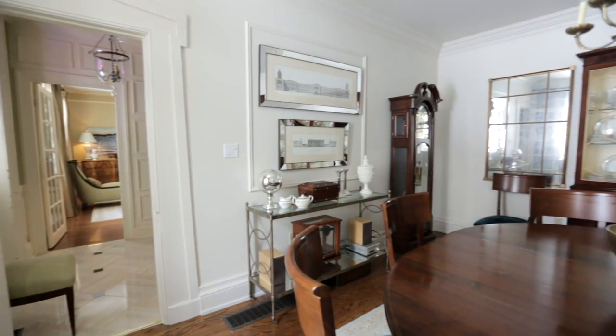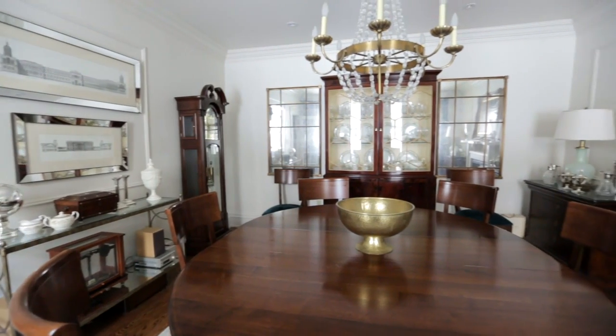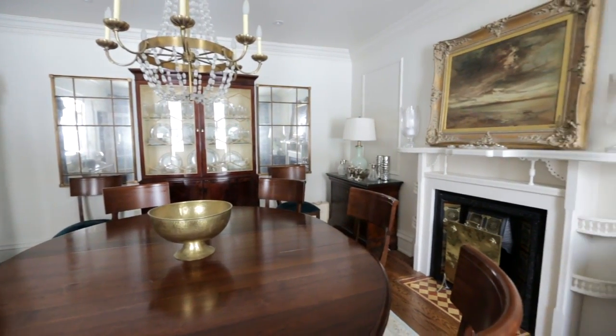We have a formal dining room. It's at the other end of the home. It is the type of dining room, though, that we use every single weekend. The room itself is not a big dining room.